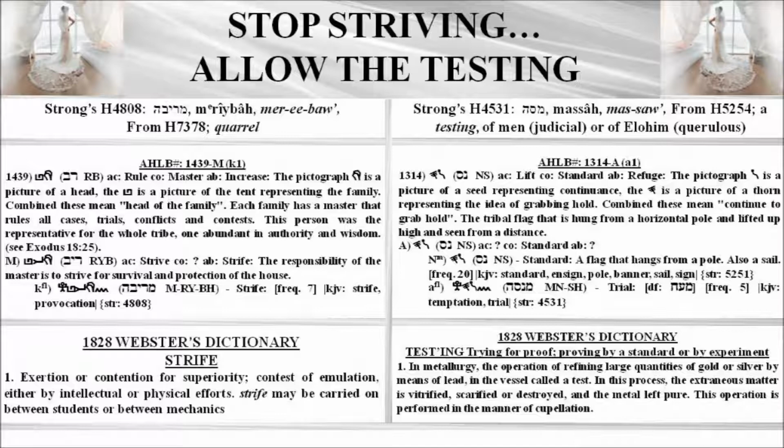Combined, these mean head of the family. Each family has a master that rules all cases, trials, conflicts, and contests. This person was the representative for the whole tribe, one abundant in authority and wisdom.